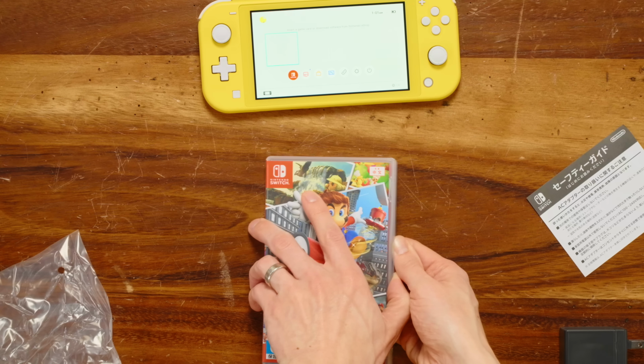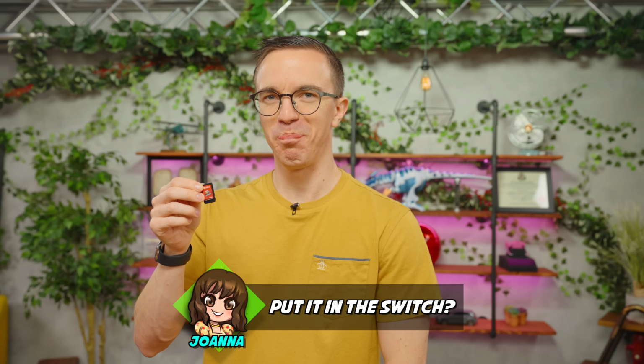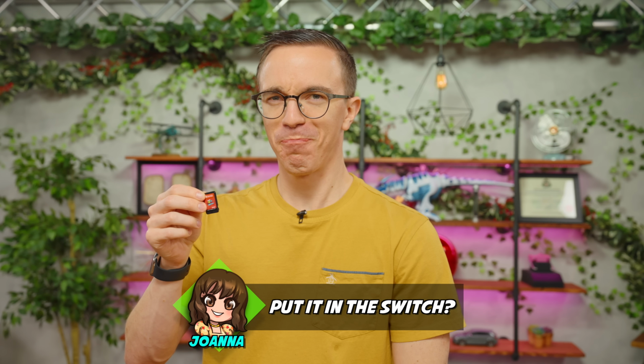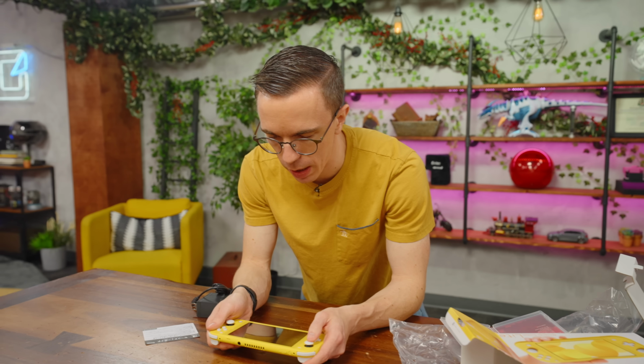All right, inside we've got a game. Of course, there's only one real true test to see if this is a legitimate Switch cartridge. Don't do it. No. You mean put it in the Switch? Yeah, it's real. It tastes very bitter. Let's see what we got. Yeah, this is just straight up Super Mario Odyssey.